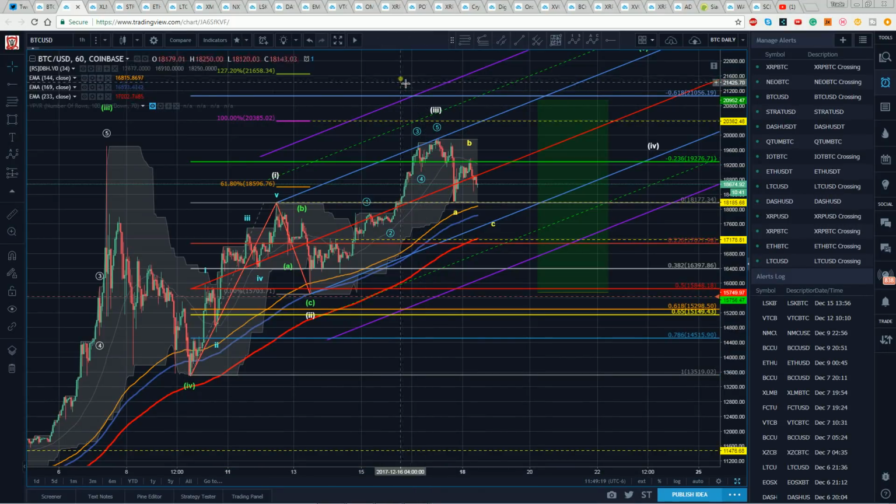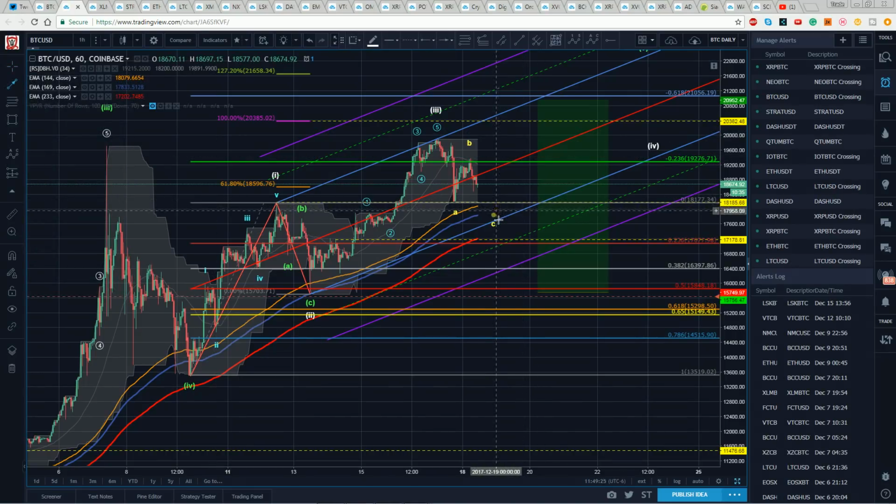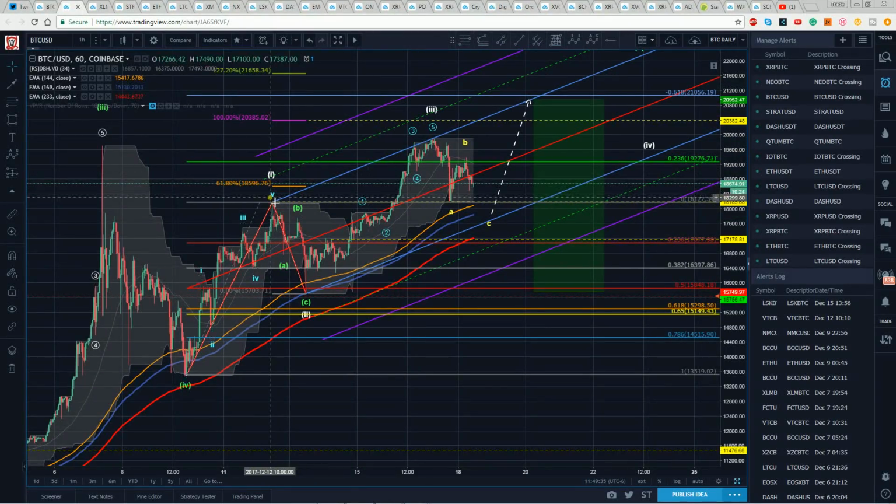Now, there is the possibility here that we end up with, so remember, the third can't be the shortest. It doesn't have to be the longest. So we could end up with a fifth up here that is shorter than the third. So right now, given this count, the 1 wave is the longest wave. The 3 wave is shorter. You can see how we're holding within this geometry here. So I've got the Schiff pitchfork on this, and we've come back down and we're hovering around the median line.